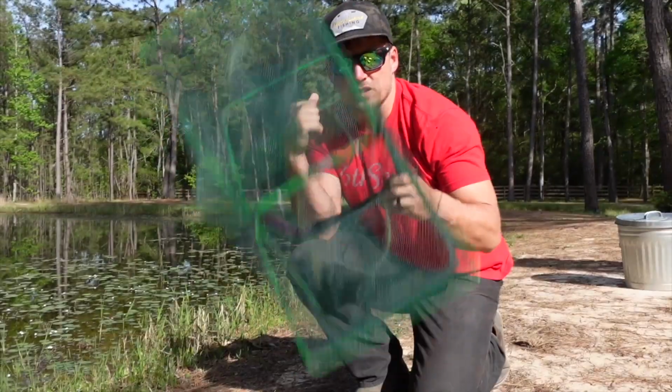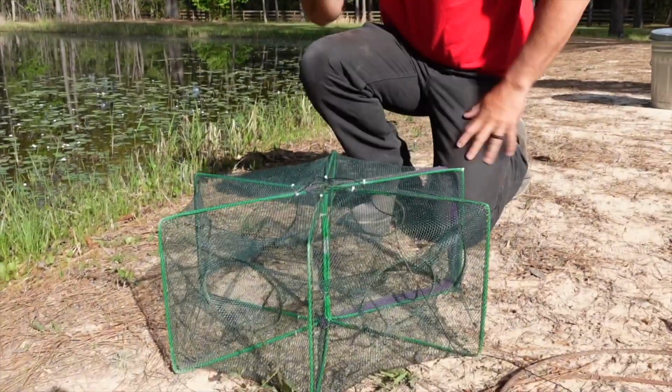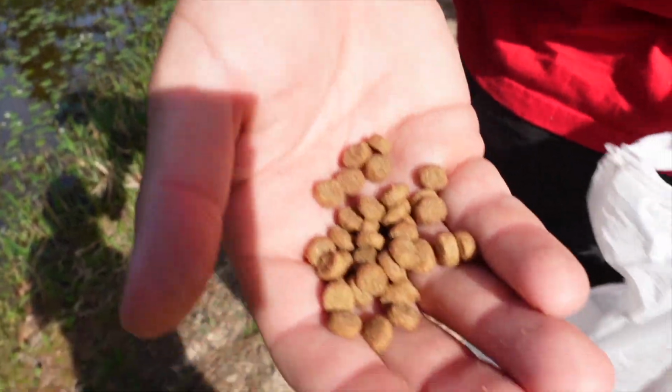And so we have another one of these traps, and then we have the old school trap. And for bait, we got some of this little fish food right here. I don't know if it's fish food or cat food or what it is. It's what the previous owners of the pond left us, but the good thing about this is what the fish are used to eating. Watch this.